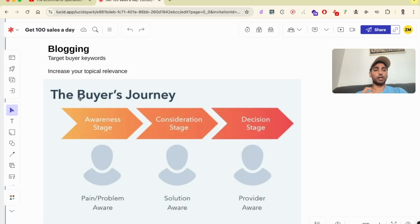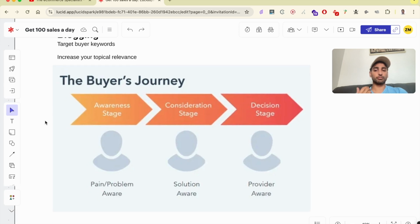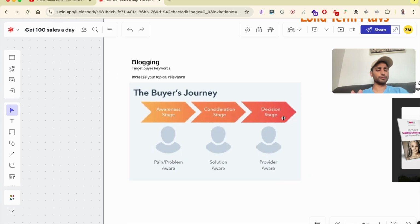And one of the things when you're finding these keywords to target is understanding the buyer journey. The awareness stage, so they're aware of the pain or problem. Then there's the consideration stage, so they're aware of the solution, right? They're looking at reviews, best X for Y. And then the decision stage, which is they're aware of what to do in order to solve that problem. So they're looking for something like buy jojoba skincare. If you don't know, jojoba is a type of plant.